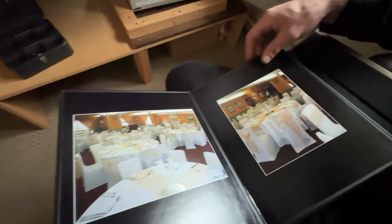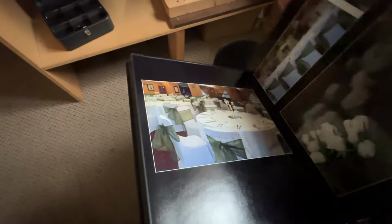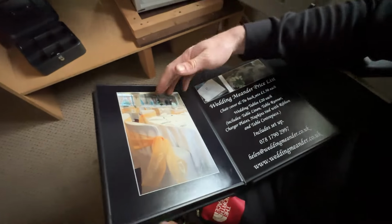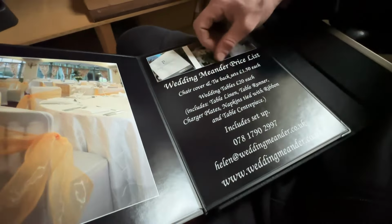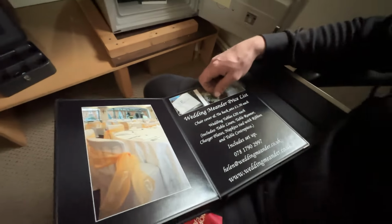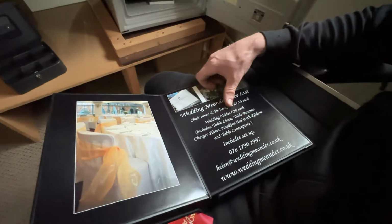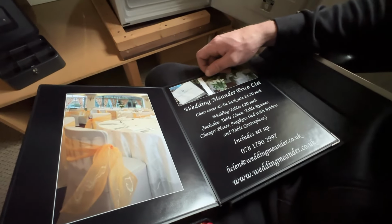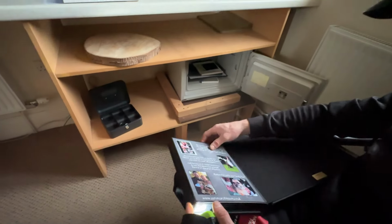That's the room where they had the functions, just tables and chairs. And there's a price list. Wedding tables, £20 each. Chair covers and bow back sets, £150 each. So cheap for a wedding venue. About 10 people on a table. It was cheap to stay in here when it was open. Yeah, it's a shame.